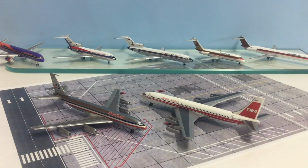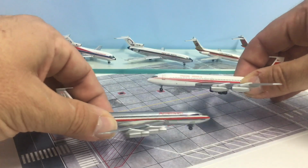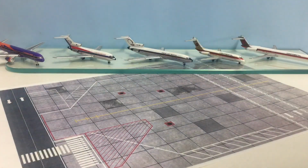So if I'm looking at a 3, then I'm going to give these a 2 out of 3 for making new turbojet 707s. I'd like them, and I'd certainly buy any that were made.